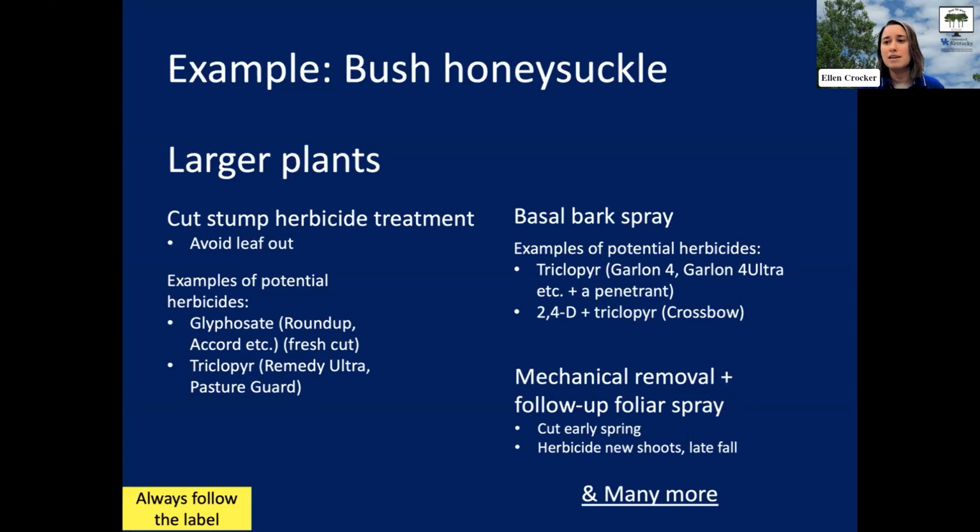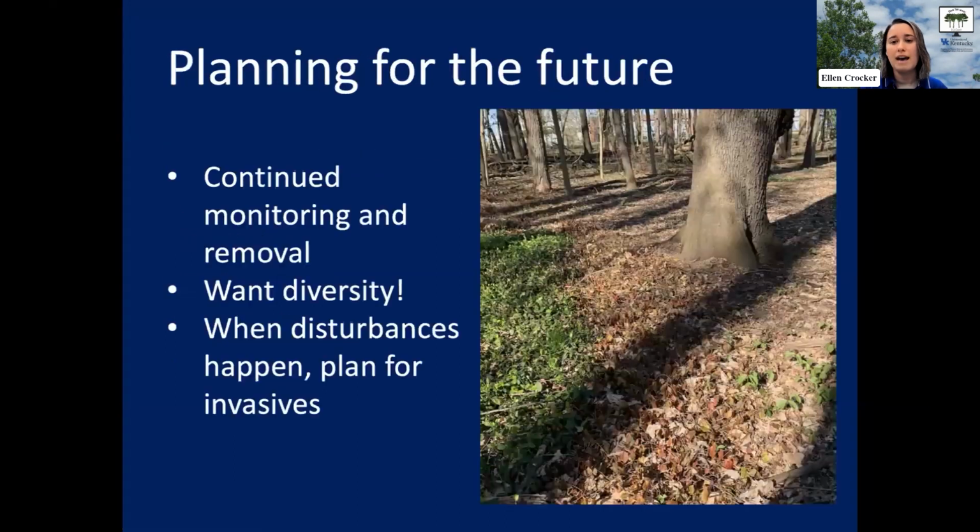So that's another thing I want to emphasize: do your research when you're dealing with something new. Don't just use what you already have sitting around. There are some different approaches that are going to be more effective for some things and less for others. So no matter what you're doing with invasive plants, you've got to have a plan for continued monitoring and removal. You want diversity. You don't just want no invasives, right? So you want to plan for that.